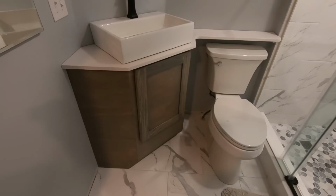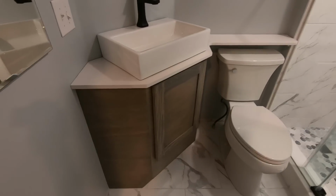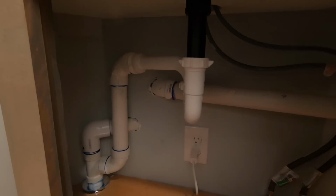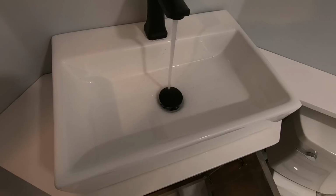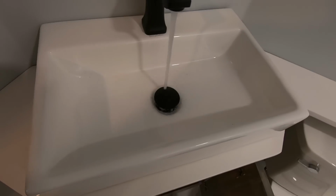Well, as I was saying, it worked out a lot better than I anticipated. Give you a quick shot of how this is supported. Got 1 block right there, got another block right there, and another block right there. Got the water all hooked up, drain lines all hooked up. Everything works as it should.